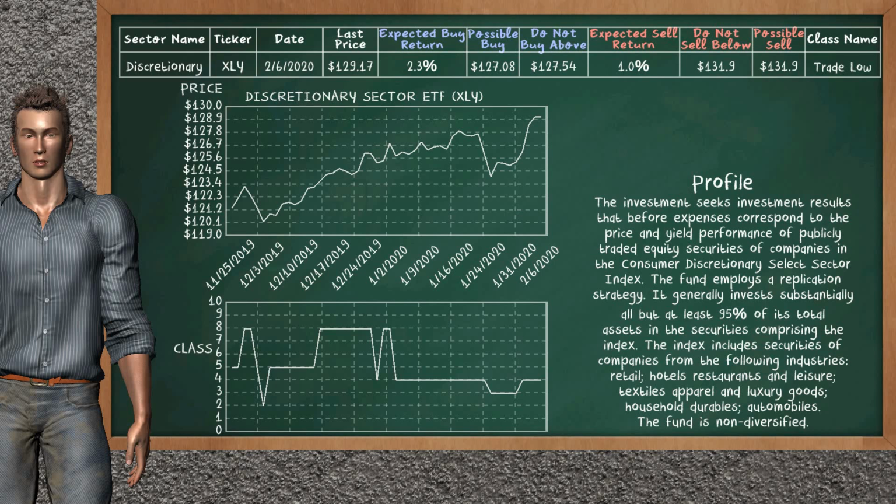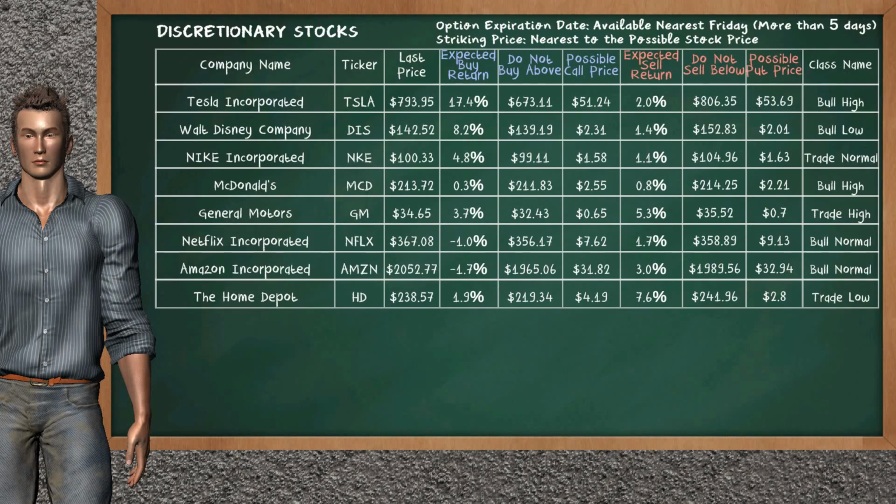Discretionary sector ETF belongs to the trade low class. Today, our analysis does not list it as an opportunity to buy or sell. Let's look at the stocks table of discretionary sector. Our analysis does not list the top opportunity to buy. Our analysis does not list the top opportunity to sell.